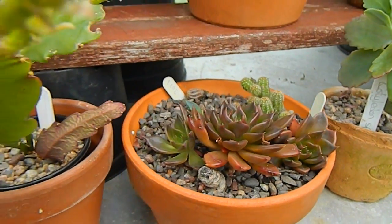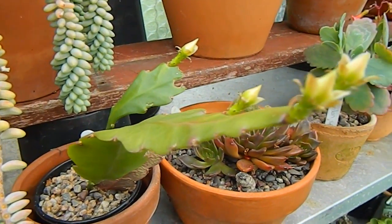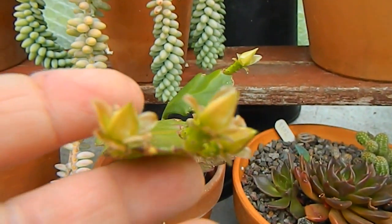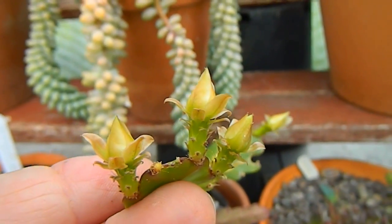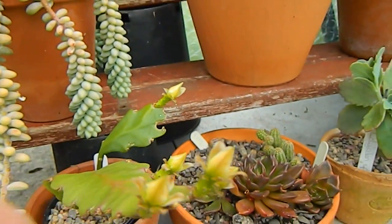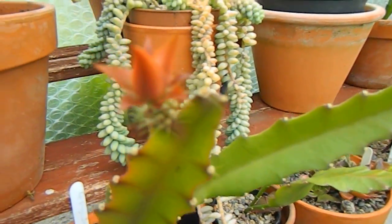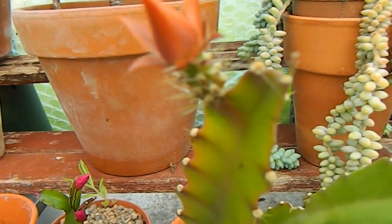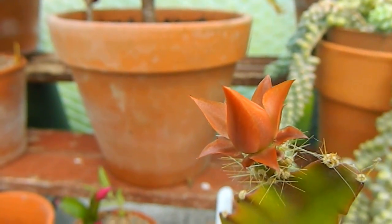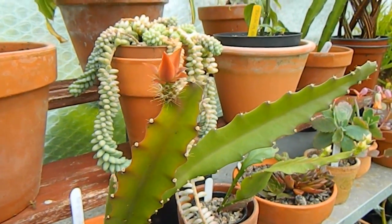Moving along on the shelf we have an Epiphyllum, and I have a lot of Epiphyllums in bud at the moment. This is a Deutsche Kaiserin one, and therefore it should open pink, although at this moment in time the buds look very greenish, very yellowish, but I think they should open pink. Well, if it's correctly labelled, it will be. And moving over to the left we have an Epiphyllum ackermanii is what the label says, but that looks very orange to me, so ackermanii is supposed to be red. We shall see how that does.